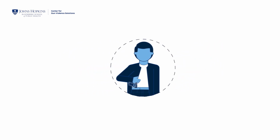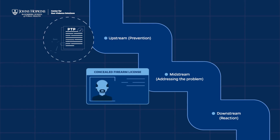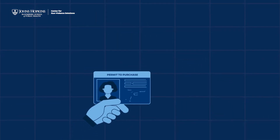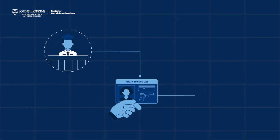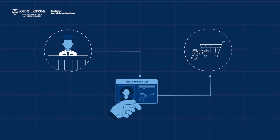So what's the difference between permit to purchase and concealed carry permits? Concealed carry permits are licenses to carry guns in public that are hidden away from view, for example, in a bag or tucked into a waistband. Permit to purchase laws, on the other hand, regulate how people can buy firearms. In the U.S., 25 states require a license to carry a concealed firearm, whereas only 9 states require a license to purchase a firearm from any seller.